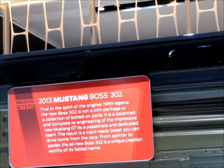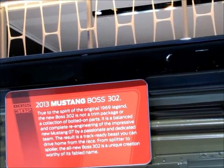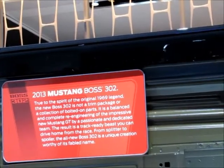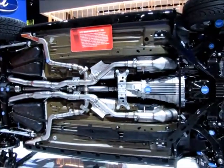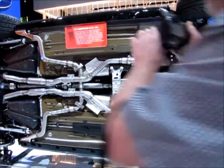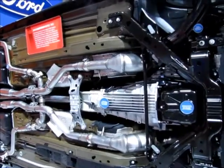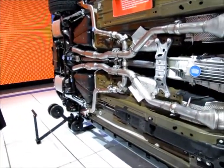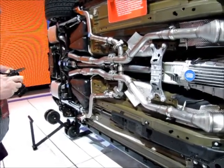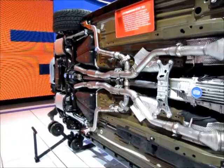From the splitter to the spoiler, and I'll get to that in a second, the all-new Boss is unique. Boss 302 is a unique creation worthy of its fabled name. Now let's go back to the undercarriage of this and see what's going on here. There you see that exhaust splitter down there, which I don't recall seeing before, unless it's always been on the Mustangs. I'll have to check with Patrick Growl on that.